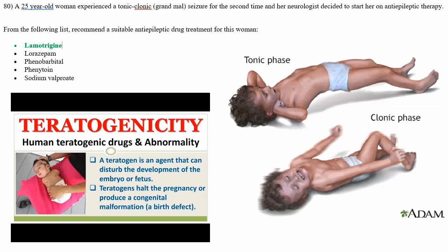So this particular seizure we will assume is a generalized tonic-clonic seizure, so it's perfect for that. It tends to be quite well tolerated, with a low incidence of adverse side effects, and obviously we're trying to avoid that as much as possible. And it can be used alone as a monotherapy, so you don't need to be adding other medication. So in this particular case, lamotrigine would be the first drug of choice.